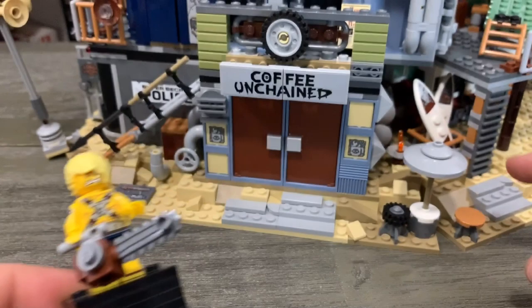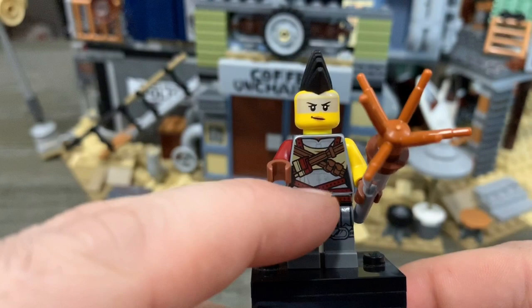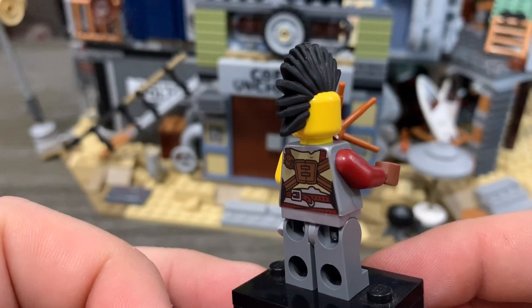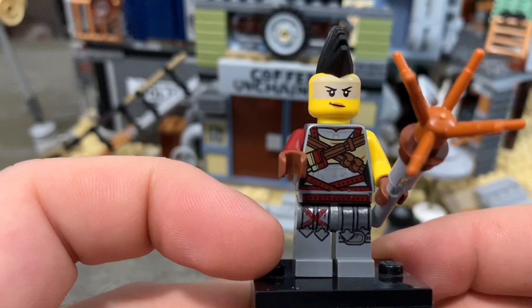Next one we've got here is Mohawk. Real original with the name. I can't imagine where they came up with that one. You see a lot of detail in here. A very spiky kind of staff that she's built as a weapon. Black Mohawk. A lot like Larry the Barista. Sleeve on this side, which is red, and brown gloves. Sleeveless on this side. You see the red X going over the leg pocket.